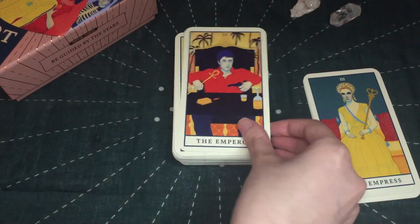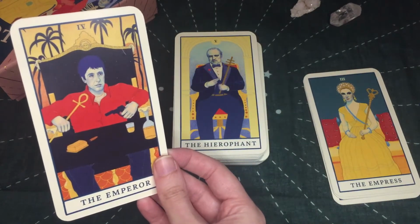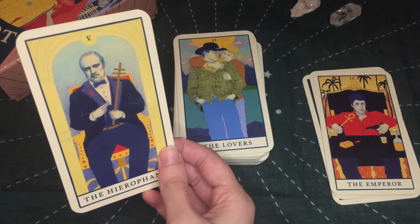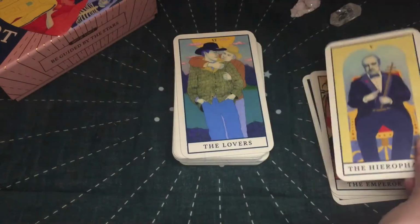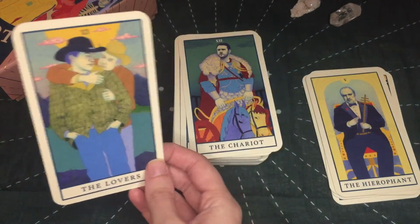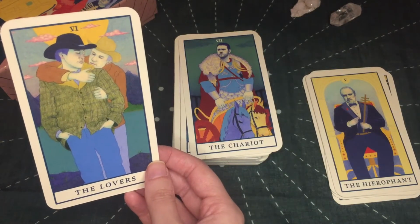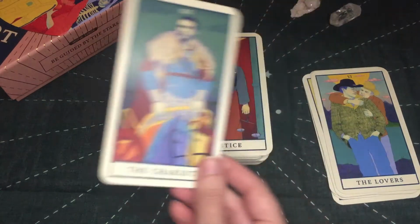A very funny choice to me, the Emperor, is Al Pacino as Tony Montana in Scarface. The Hierophant is Marlon Brando as Vito Corleone in the Godfather series. This card's another reason why I wanted to pick up this deck. So the Lovers are Heath Ledger and Jake Gyllenhaal as Jack and Ennis from Brokeback Mountain. I think that one is really sweet and lovely. And this is actually one of my favorite movies.